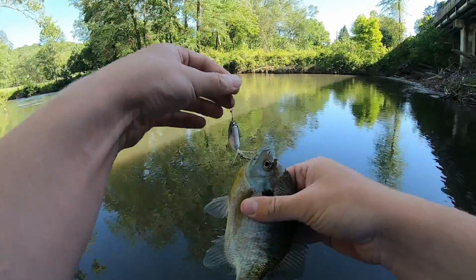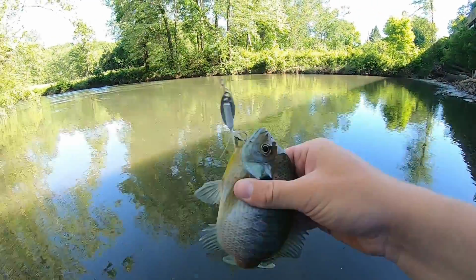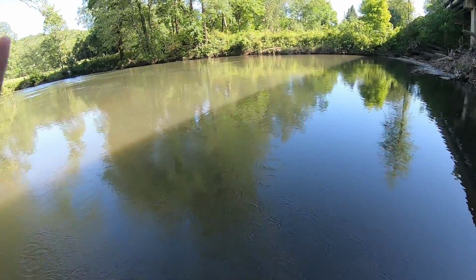And my preferred species would definitely be bass. I mean, I love catching my river bass, but a Rooster Tail is a lure that I'll catch anything. Oh, there he goes.